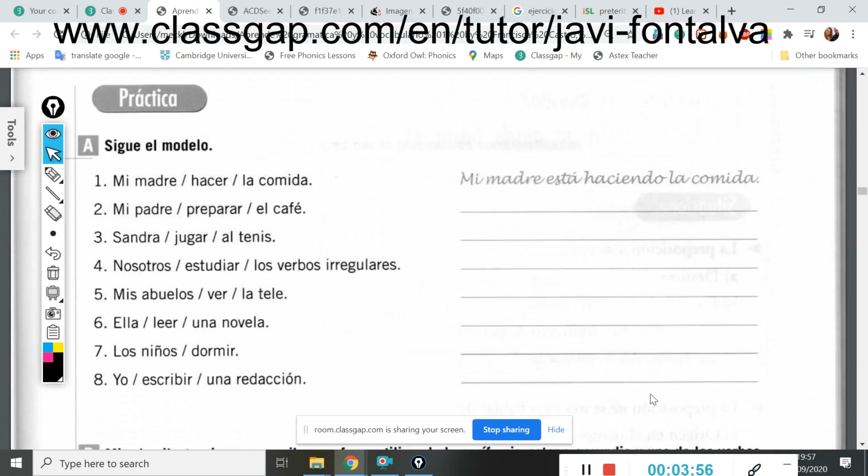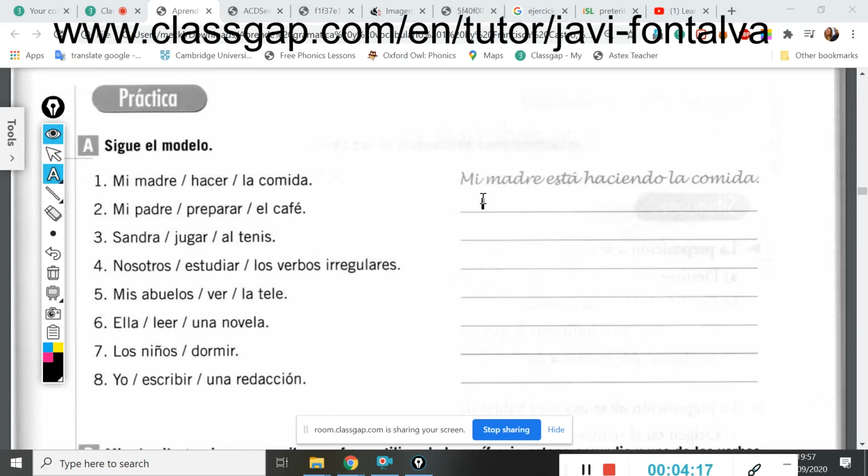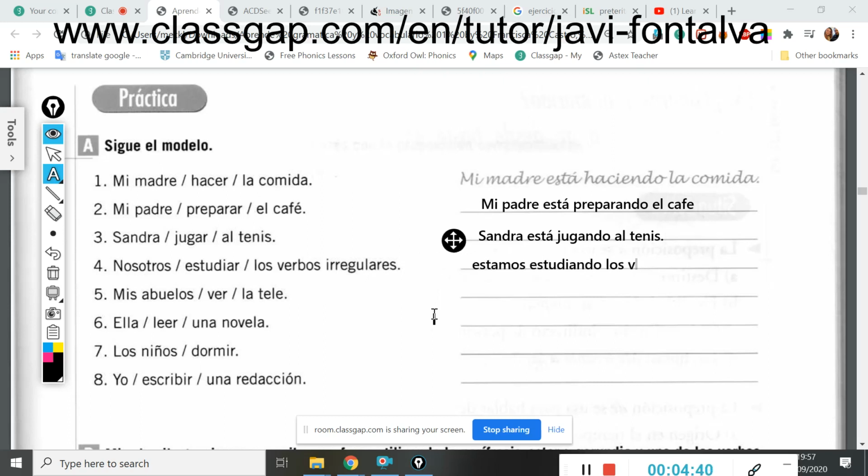Okay, let's practice this a little bit. So, for example, number one says, mi madre está haciendo la comida. So my mom is doing the cooking. Okay, so mi padre está preparando el café. Perfect. Sandra está jugando al tenis. Perfect. Next one. Estamos estudiando los verbos irregulares. Perfect. So estamos estudiando los verbos regulares.